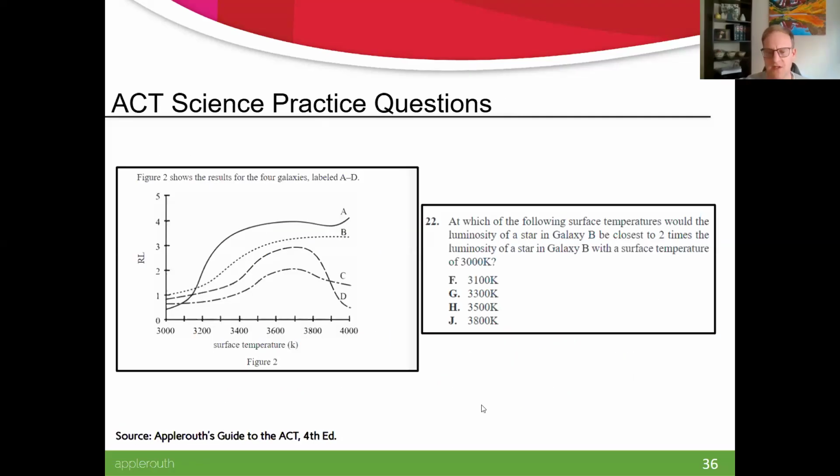Here's a practice question that I'll leave up for just a moment. Already seeing some good questions in the Q&A that we will definitely get to.